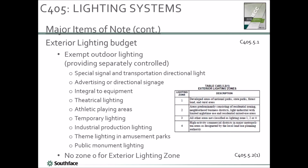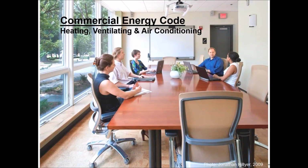And finally, outdoor lighting controls that don't count against your budget, and they only have 4 lighting zones. So that's pretty much about it for the lighting section.